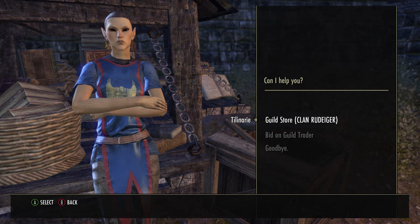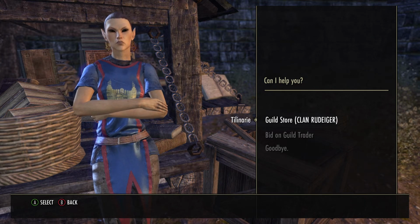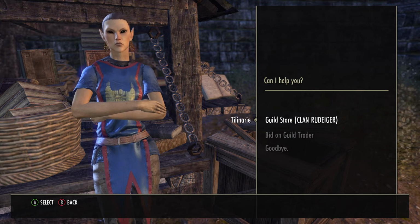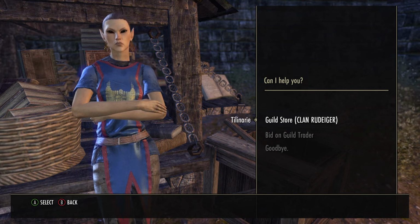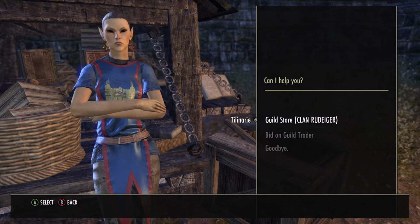EXP potions, the 50% one. Last week there was a supply shortage. This week, not so much. It's well stocked. And we're looking at the 4 to 4.5K range for the 50%. 100% potions are going between 13K to 14K. That's pretty much where they've been holding steady.